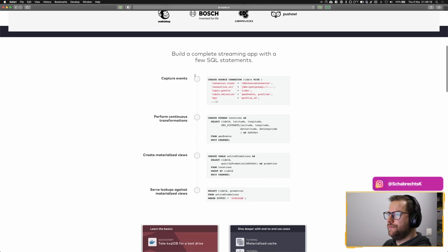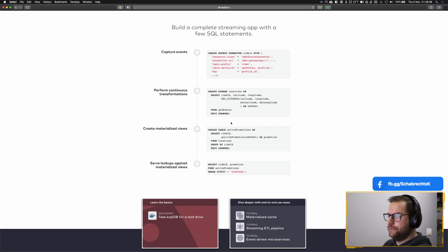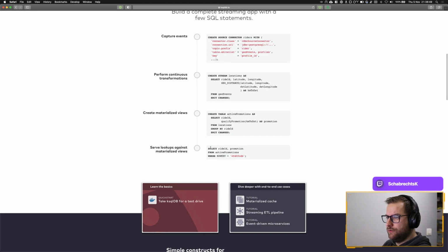So you just need a few SQL statements. You create a source connector called riders. You give it the info. And then you can just do create stream locations as select from emit changes. Then you probably get your stuff. And then you can also do stuff like create table. And then you do select rider ID, promotions from active promotions. Oh, so this creates a table and then you can do a select on it.